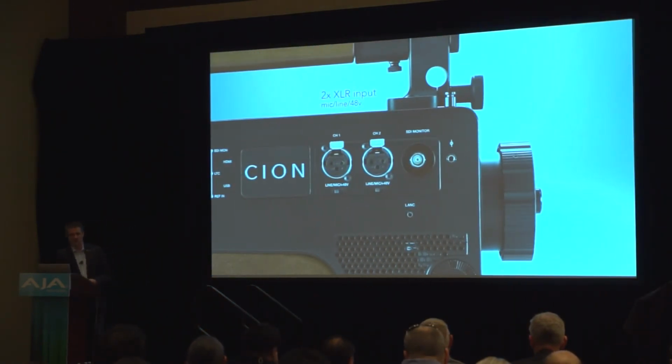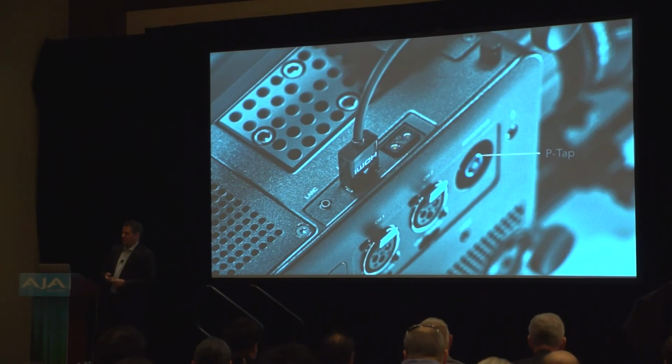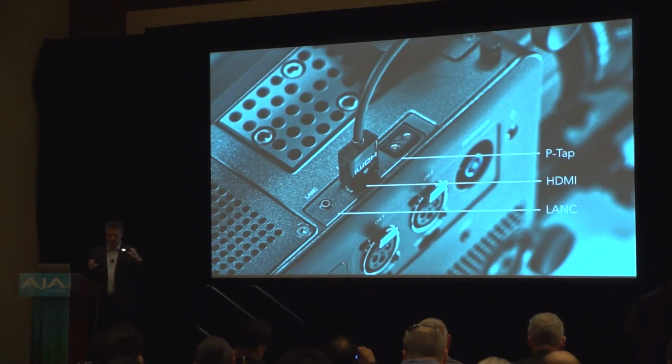Up front, again, everything where it should be. There's 2 XLR audio inputs, mic and line, and phantom powered. There's also another always-on SDI monitor output that has overlays on it, because where are viewfinders and monitors? Towards the front. Start-stop commands are issued over LANC, which is an industry standard protocol. If you rotate to the top of the camera from that point, we have a P-tap power connector right in the front. Most viewfinders and monitors obviously need power, so why not provide it right up front? Why make the user run cables or new batteries? There's an HD HDMI up front as well, and another LANC connector. So everything right up front where it should be, everything is on the side where it should be, everything is in the back where it should be.